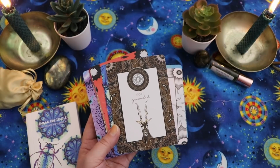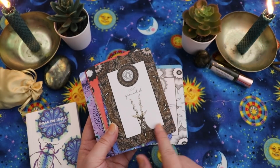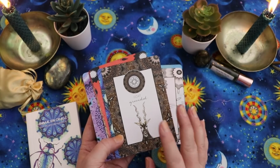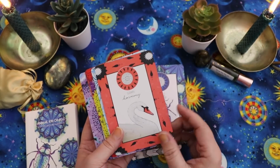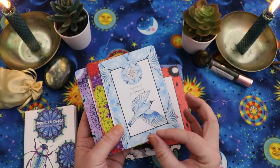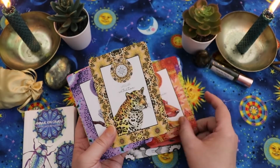This ticks every single box of mine for an animal deck. I don't want an animal deck that just says what the animal is. If this card just said goat, I would have never bought this deck because I want keywords. Animal medicine is beautiful, but I want keywords to jump off of. And here, the keyword choices in this deck are just perfect to me. They're really, really well done, and they're expansive. They really let you have a jumping off point.